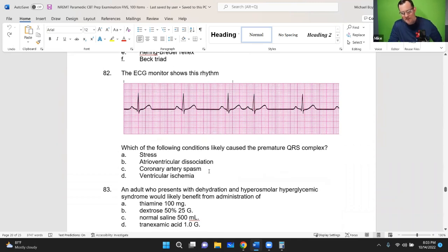EKG shows this rhythm. What do we see in this EKG? A PAC, right? So everyone sees that right here is where this PAC is occurring. We know it's a PAC because not only does it have a P wave, but it's also a narrow complex.